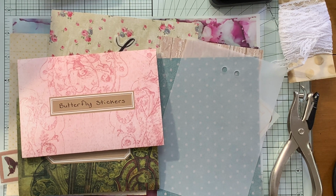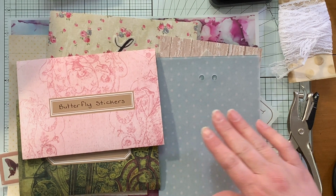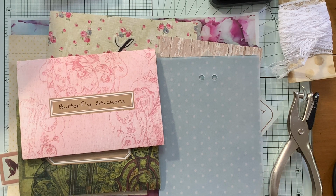We are doing the next episode of the 3 in 30 challenge today, and we are up to letter V, and V is for vellum, so I'm kind of excited about this one. I have probably way more stuff here than I could possibly do in 30 minutes, but I had a lot of ideas, so we'll see how it goes.